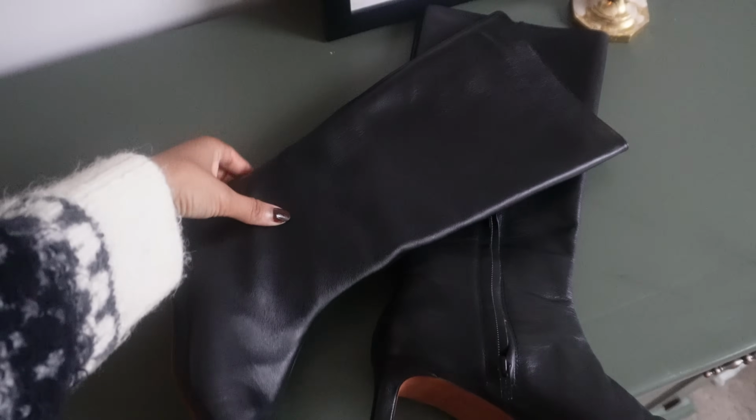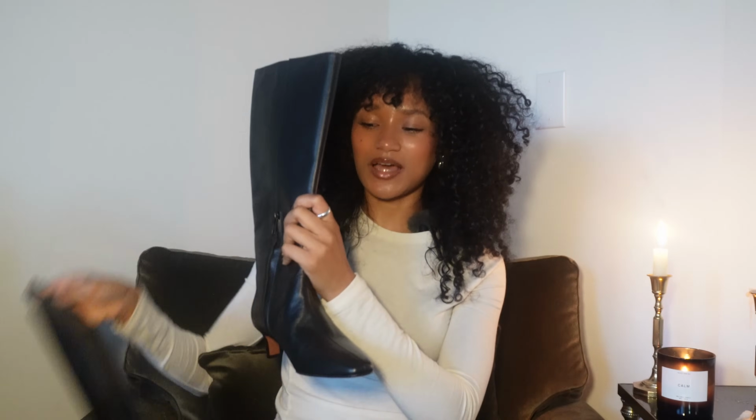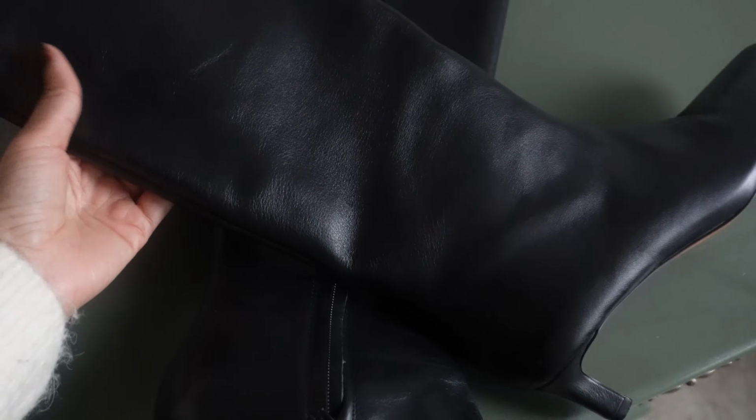These are the ones. The leather on them, so nice, so smooth. I really like that they don't have too much going on. I feel like this is a really timeless shoe, one that I can get a lot of use out of. And also, they are very comfy. I'm a kitten heel girl. I don't like to suffer when I go places, but I do like to be cute. And I feel like these boots have just allowed me to do that.